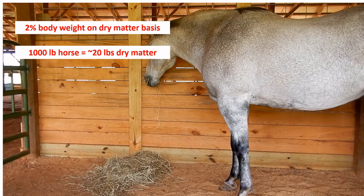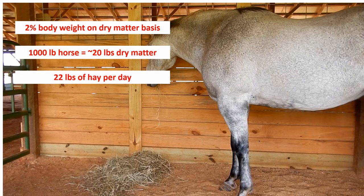Food is never entirely dry matter. Fresh grass is about 25 to 30% dry matter, while hay is about 90% dry matter. So if a horse is eating 2% of its body weight a day in hay, it would be eating roughly 22 pounds of hay a day. As the horse eats more grain, it will reduce its forage intake to where the total dry matter intake is still about 2% of its body weight.